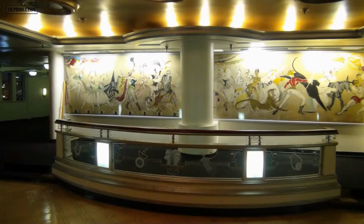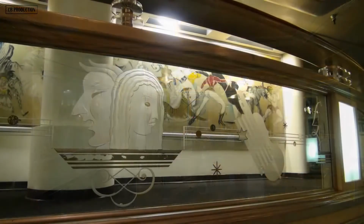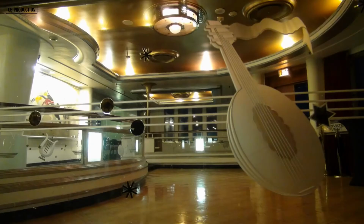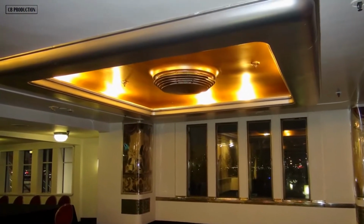The entire decoration and the murals were created by Doris Zinkeisen. The beautiful balustrades could be lit and the colour changed according to the music. The room offers a nice view over the decks and the sea. It was the place to be seen.